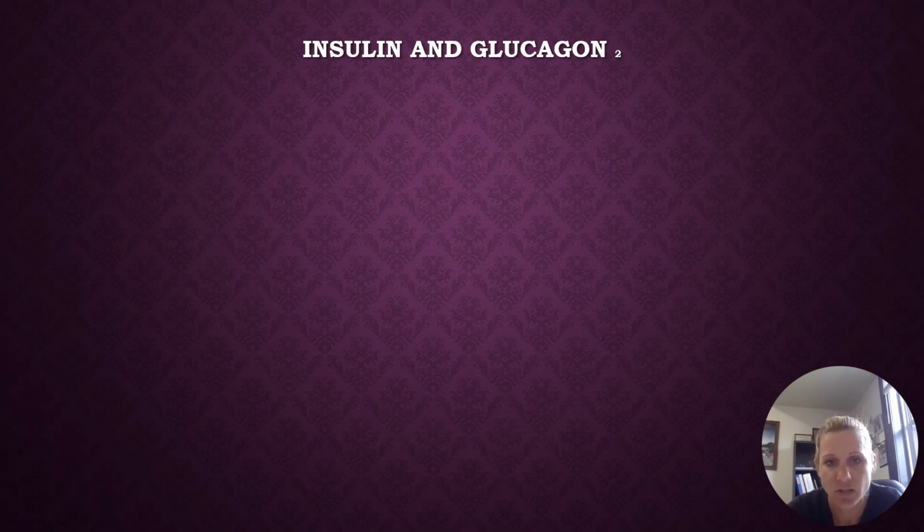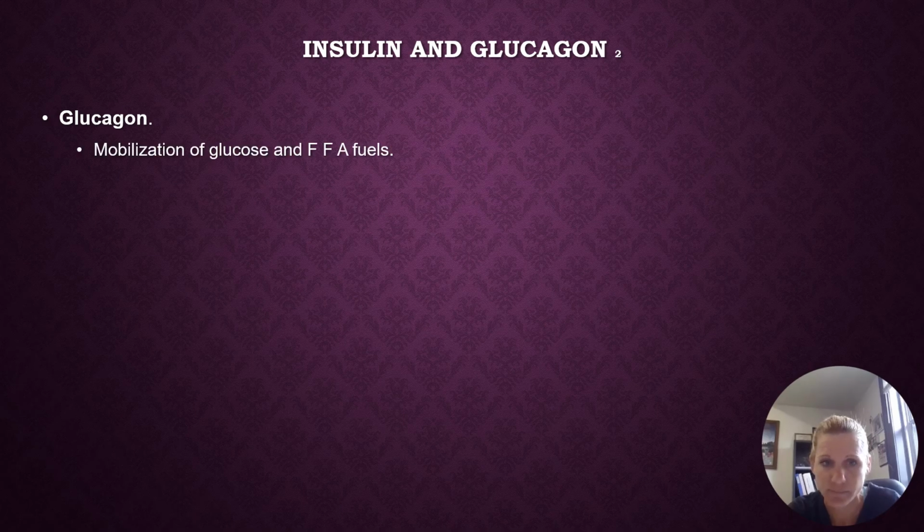Okay, so as I mentioned, glucagon is going to work in opposition. Glucagon's job is to get sugars out of storage and put them into the blood so that we're ready to utilize them as a fuel. So its job is mobilization: getting things out of storage, getting them ready for use.